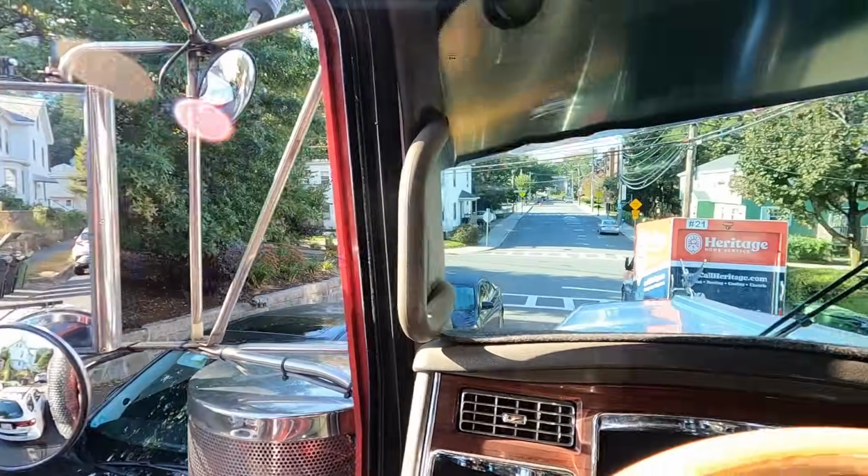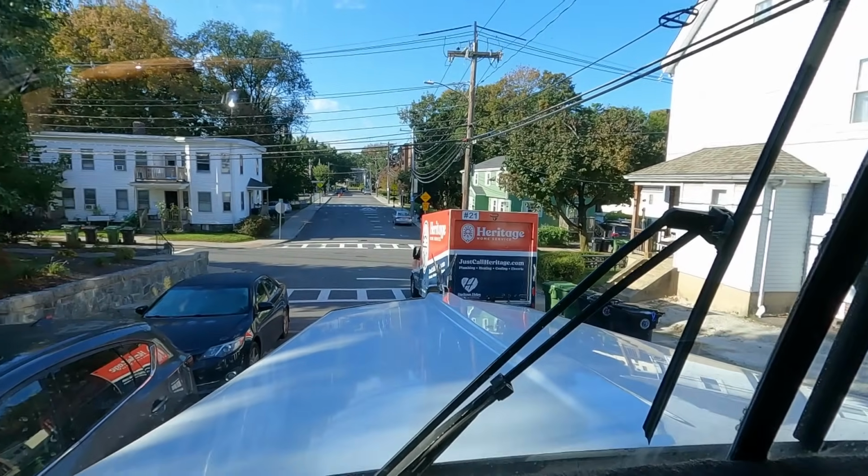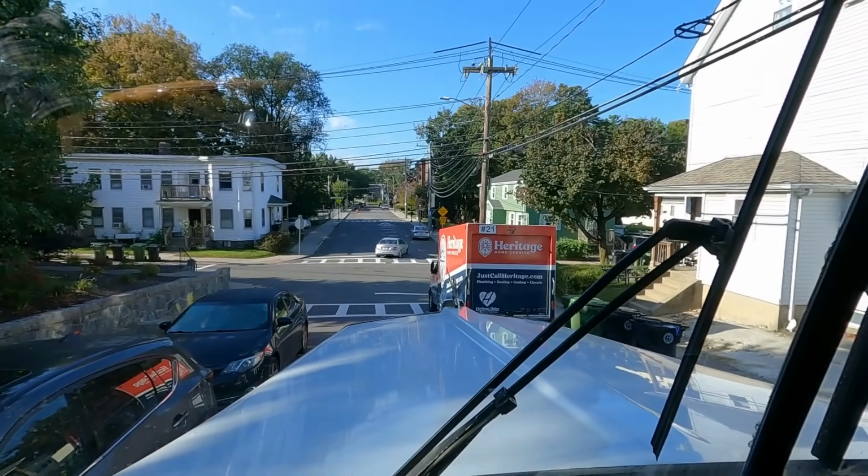All right, now I'm stuck trying to get out of here. Cars on this side. I got this guy parked right here. I cannot squeeze by. Unbelievable.